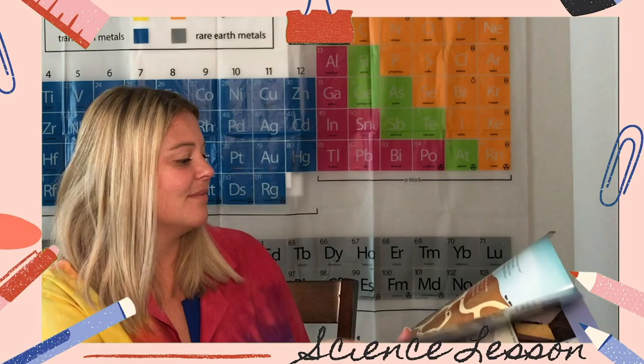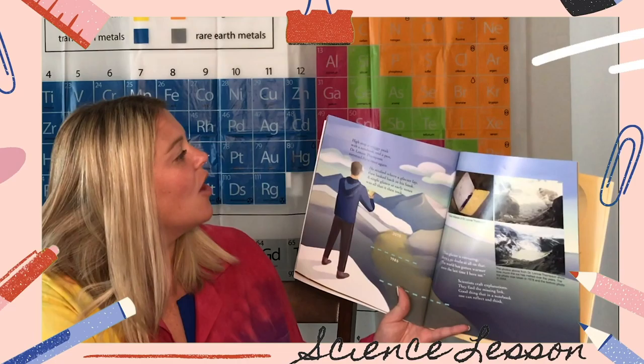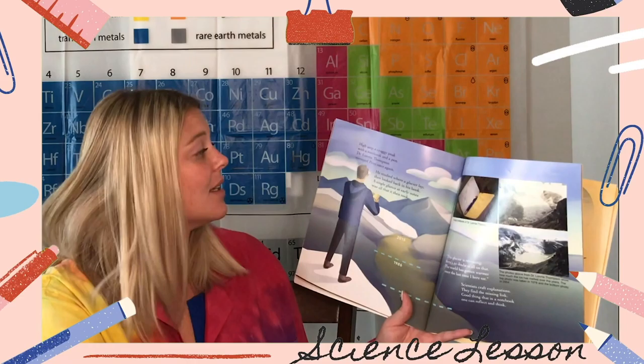High atop a craggy peak, with a notebook and a pen, Dr. Lonnie Thompson surveyed Peru once again. He studied where a glacier lay, then looked back in his book. A single glance at early notes was all that it then took.